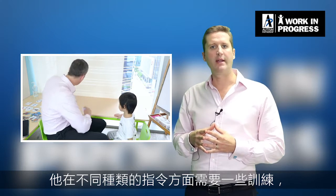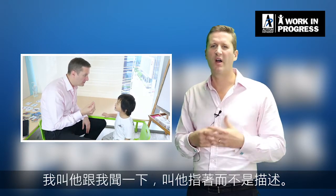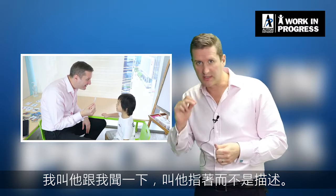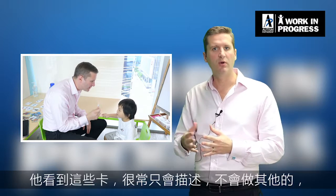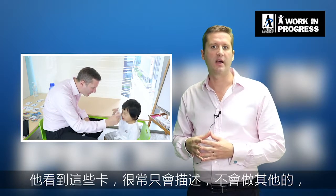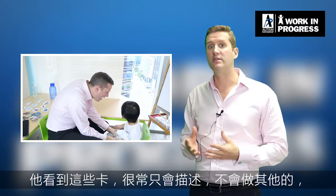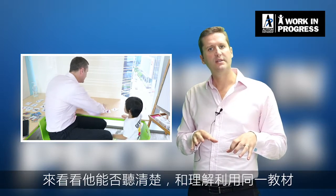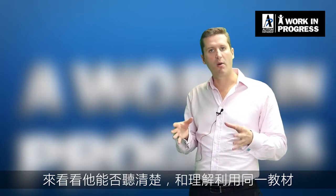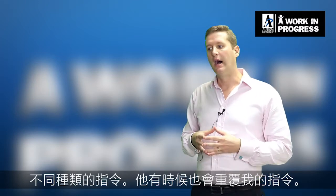Isn't so good when I'm asking him to do some different kinds of instructions. So I ask him to imitate me, to copy, to smell. And I also asked him to point versus just label. My guess is when he sees cards like that, he tends to label them as opposed to do other kinds of operations with them. So this, again, may be another area we have to explore a little bit to see whether he can listen more carefully to comprehend the different kinds of instructions you might do with the same material.